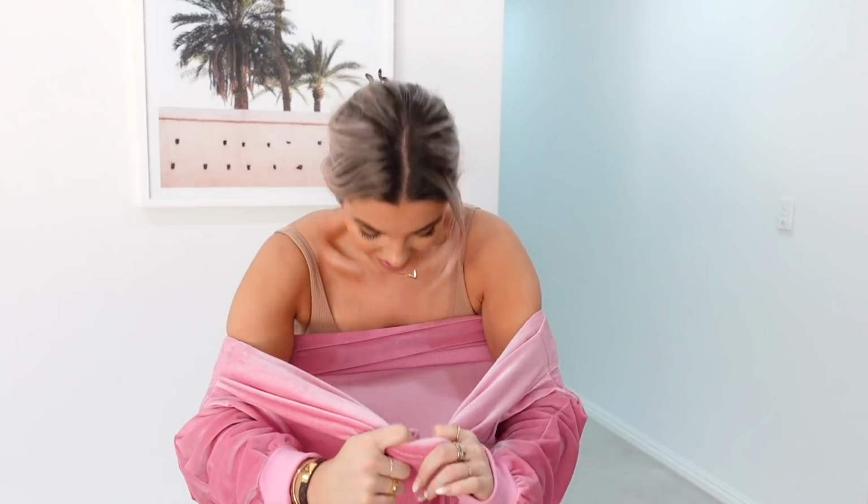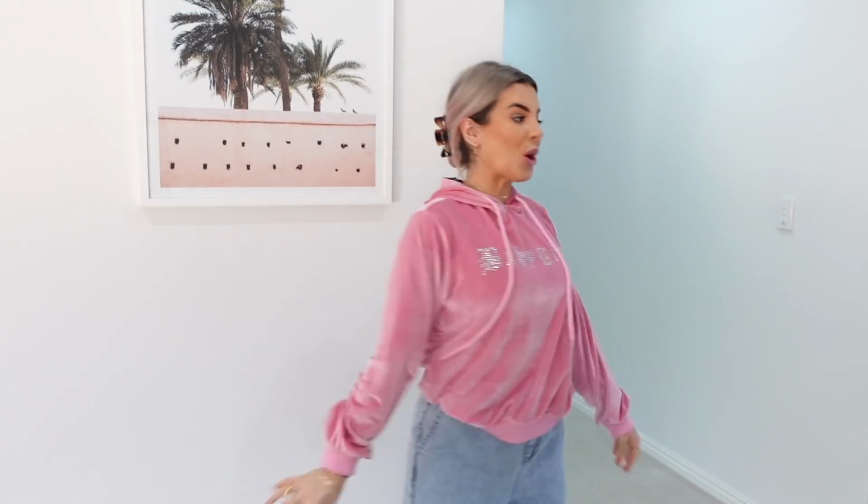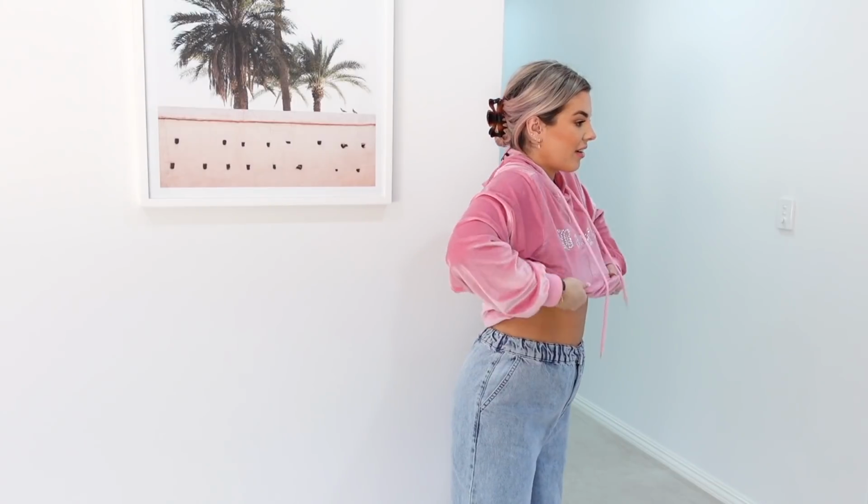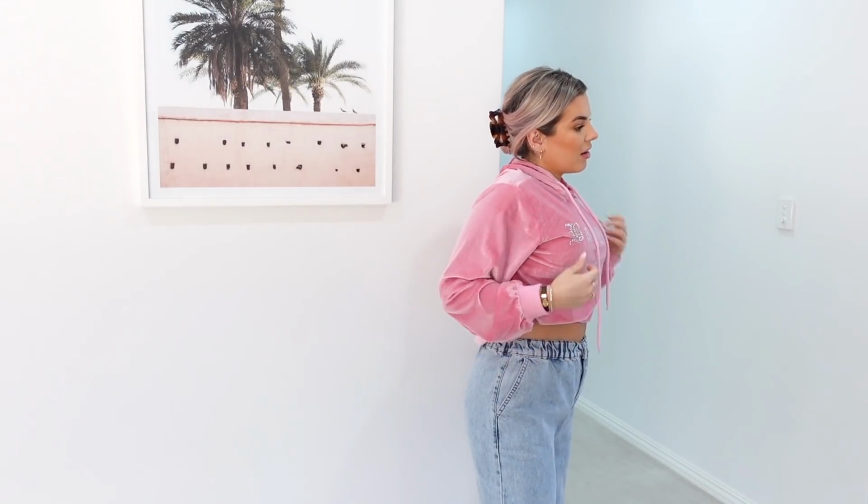Okay, so I'm low-key sweating already. It's so hot outside and I've got jeans on, I'm trying on jumpers. When I saw this on the website, I was like, I have to have this, even though it's like 32 degrees right now. Okay. This jumper is so cute. Oh my God, I think I might even crop it. I don't know. What do you mean? I love it.